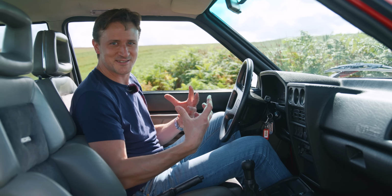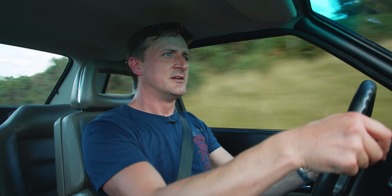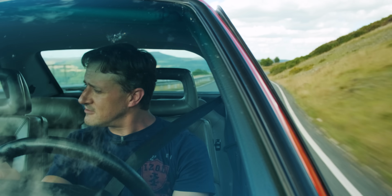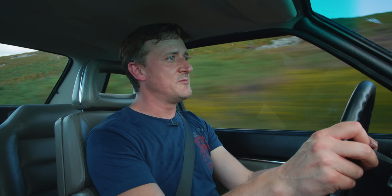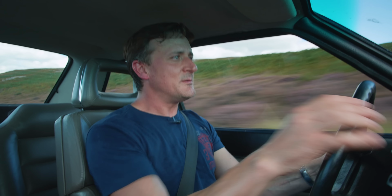I think that's fantastic. And then there's the ride. Now, this is an old car, very old car these days, but it's not an uncomfortable car in the least. The ride is thumpy, it's noisy. I can hear it bashing over the bumps. But in terms of the comfort aspect, you can see, hopefully you can see, I'm sitting here and I'm not bouncing out the seat. It absorbs everything.